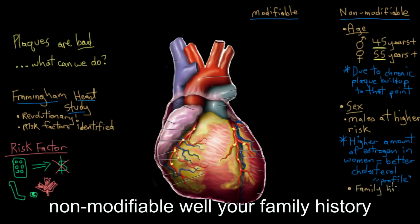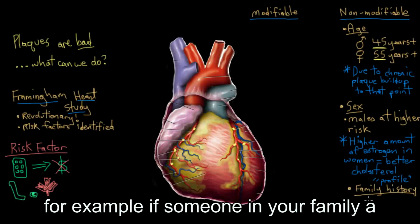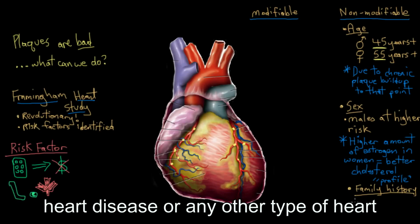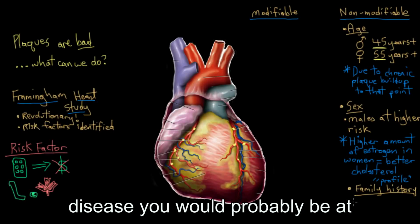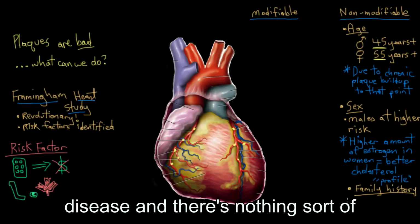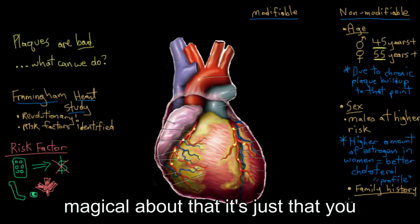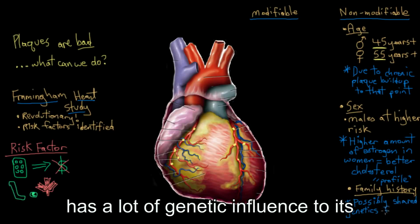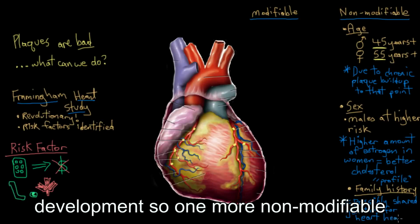So what else is non-modifiable? Well, your family history. For example, if someone in your family, a first-degree relative maybe, had coronary heart disease or any other type of heart disease, you would probably be at increased risk of also developing heart disease. And there's nothing magical about that. It's just that you would share a lot of genetic material. And we know that coronary heart disease has a lot of genetic influence to its development.